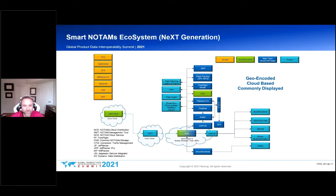So this is the future ecosystem where everything moves to the cloud, commonly displayed. We've got internal and external systems, and this is where interoperability really comes into play. We're taking a system that was very valuable but very isolated, and we're bringing it into a very positive, very forward-thinking modern system with cloud-based APIs. And we think this is going to be a game changer for getting information out of silos and to our worldwide NOTAM users.